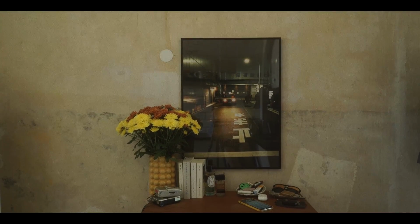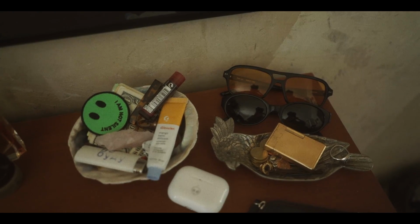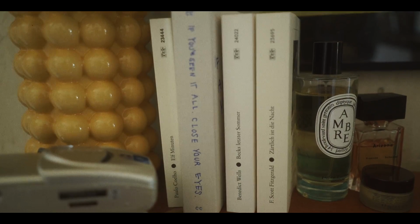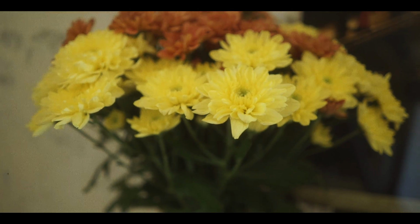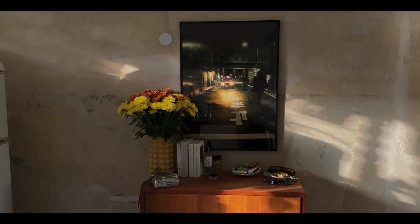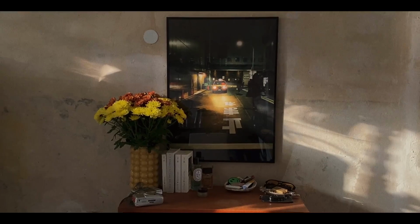in Neukölln. On top of that, I have my daily knickknacks that I need in my purse. I have some more books and a vase that I always try to have fresh flowers in just because it makes it look a lot prettier. And I have this print on top. This is a photo I took in Tokyo last year. This is my fridge. Not really exciting.